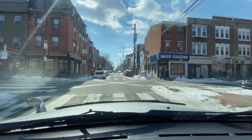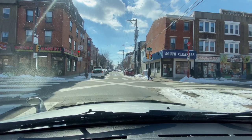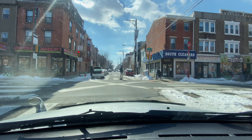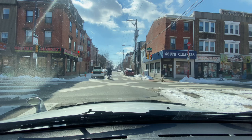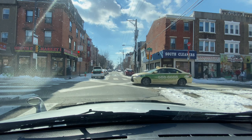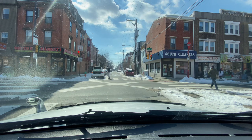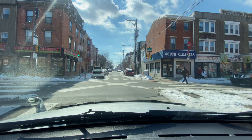We got South Street Market on my left-hand side. We got South Cleaners on my right. We got Mandingo Hair Braiding. We got Accent Animals. We got several other businesses. South Street, for those of you guys who don't know and not from Philadelphia, South Street is one of our little shopping streets. The shopping district runs for about, I would say, 10 to 12 blocks. I would say from like Front Street to about 12th Street, like just to about Broad, which is 14th Street.